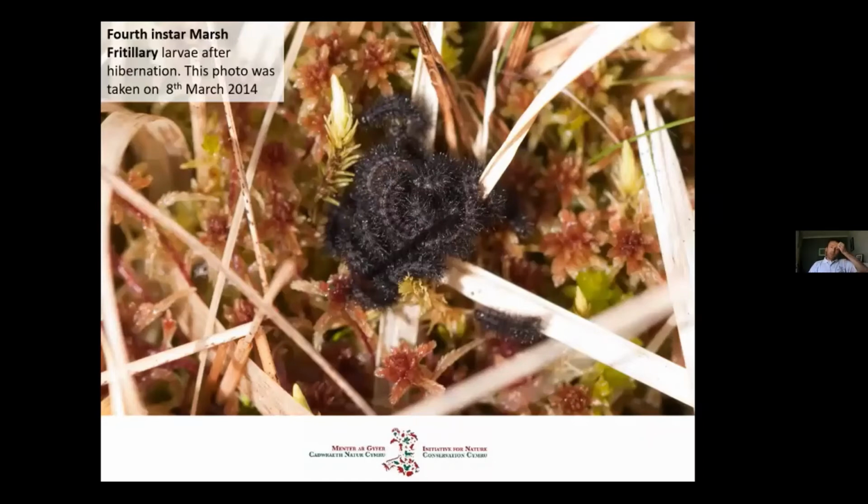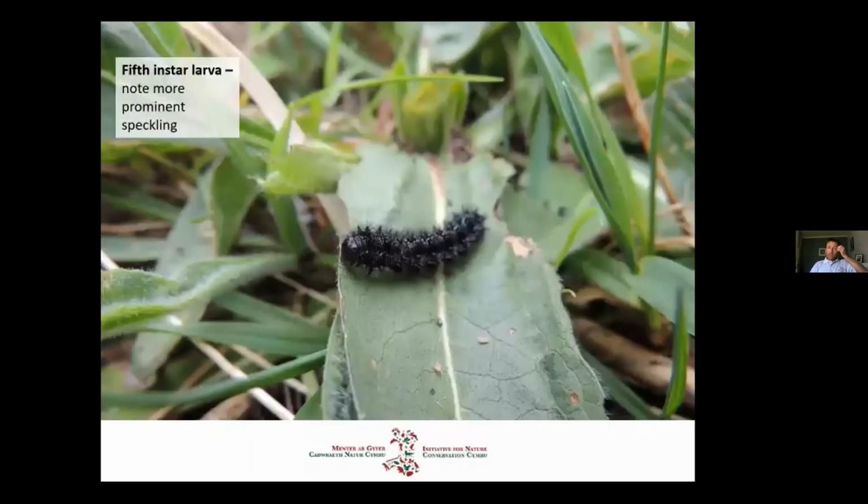So once the caterpillars molt again into their fifth instar, which you can see they're a bit more speckly, and obviously a bit larger, just over a centimeter long. This is late March, early April generally that they turn into the fifth instar, and these bask in small groups, and you'll see them becoming more solitary than previous stages. So you can see this one is out on its own. You'll see them wandering a bit more widely in search of food than they have done before.